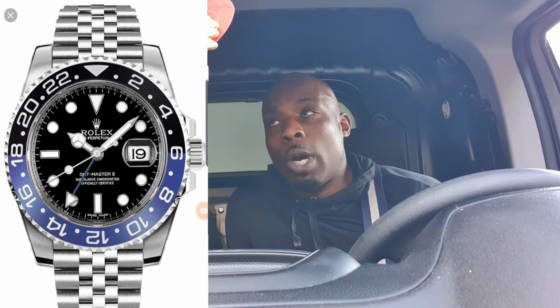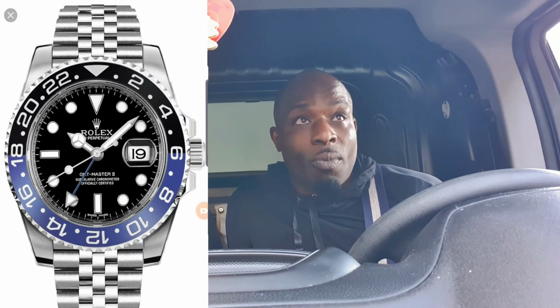The watch is a lovely watch. It stands out. It's a very, very lovely watch. So it's been out for a little while. Oh yeah, they've got a new one now. It's called the Batgirl. It's got a different bracelet on it now.